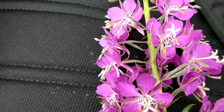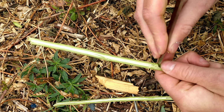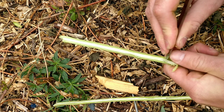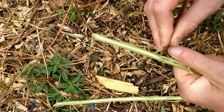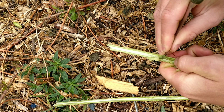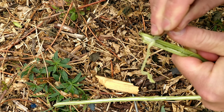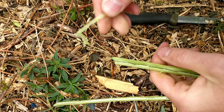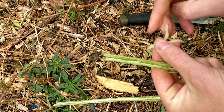And just take the point of your knife, and just scrape it out. And this pith tastes just like cucumber.